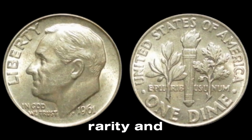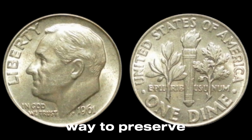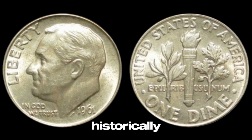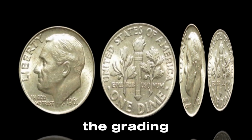You might be asking yourself, how is this possible? Well, it's all about rarity and demand. Coins with manufacturing flaws, especially those that are well documented and tied to specific historical events, can become incredibly valuable. The world of coin collecting is not just about nostalgia, it's a multi-billion-dollar industry. The market is driven by supply and demand, and in the case of rare coins like the 1961 dime, the demand for highly collectible items only grows as time passes. Collectors and investors alike seek out these coins as a way to preserve wealth or simply as a passion for rare, historically significant items. But how can you tell if your 1961 dime is worth millions? Well, first, you need to understand the grading system.